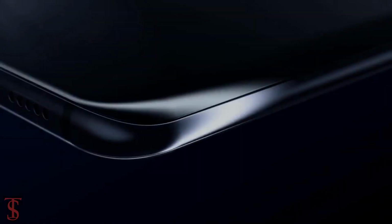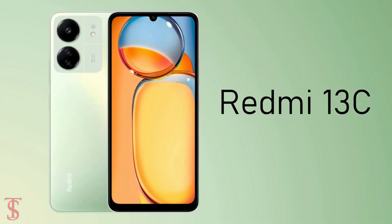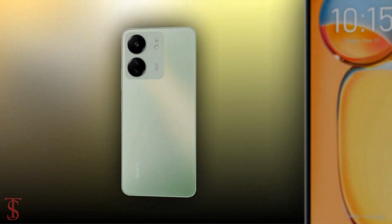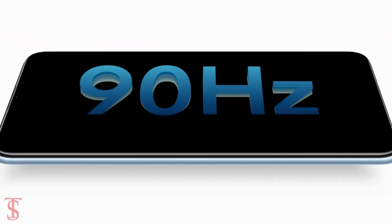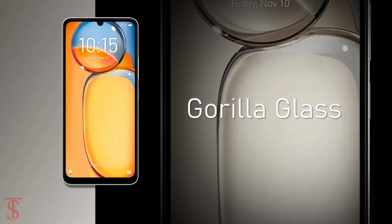The Xiaomi sub-brand Redmi has finally launched its new affordable C-series phone in Nigeria called Redmi 13C. Now let's take a look at the specifications of this smartphone. The Redmi 13C features a tall 6.74-inch HD Plus display, with up to 90 Hz refresh rate support, and it is protected by Corning Gorilla Glass on the top.